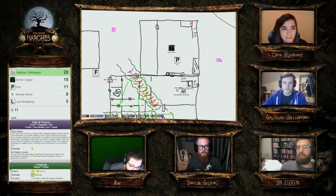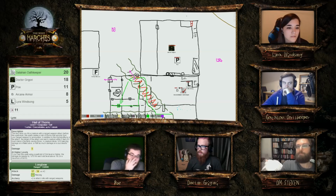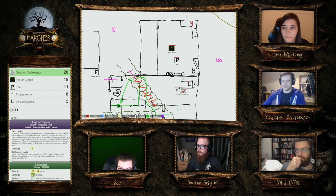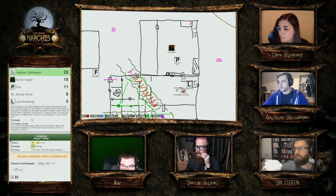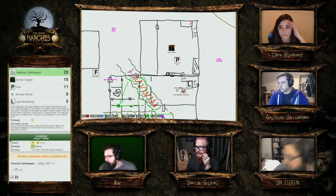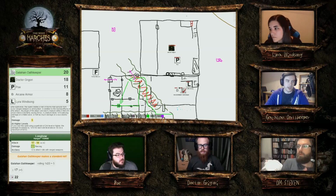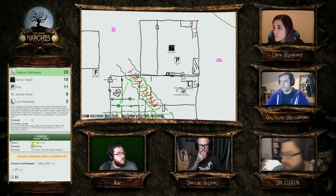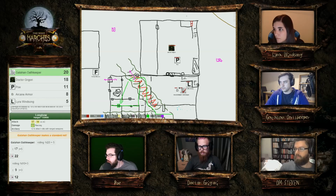Unfortunately, it's got 20 AC. It is a suit of plate armor and it's wielding a shield. Gallahan, your turn. All right, I'm just gonna go for the attack again. 22. Holy shit, 22. Okay, so you nail it. So that's a d10 plus your strength. And what is your bonus for being great weapon proficient? If I roll a 1 or 2, I get to re-roll, but I have to take the second roll. So it's 1d10 plus your strength bonus, which is 3. Look at that, 12 damage. Not bad.